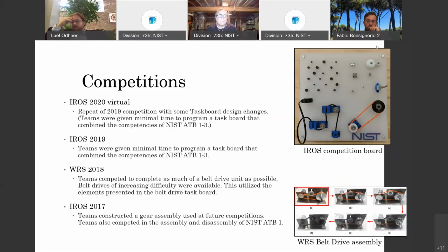So this is a little bit what I was talking about earlier about the competitions, promoting the task boards, but also promoting teams and industry to solve these problems. The top right image is what I call a combined task board, which we use for the competition. It takes into consideration each of the previous task boards that I talked about, the peg insertions with the gears and meshing, and then this one, which does the inverse of the nuts. It actually has the screws that we're threading into the board. And then you can see the belt drive and the cable routing.